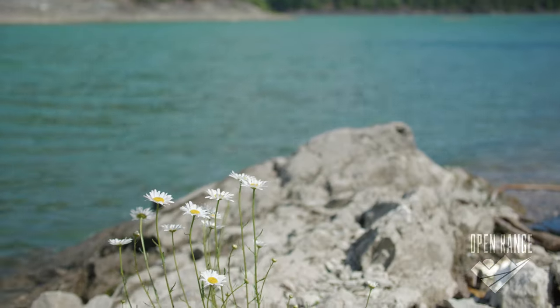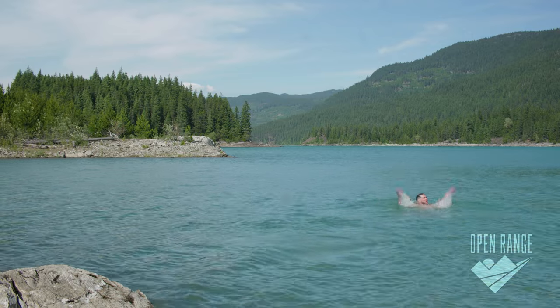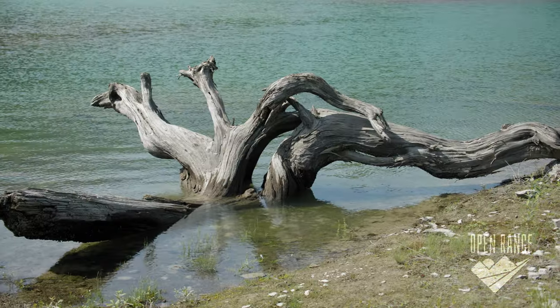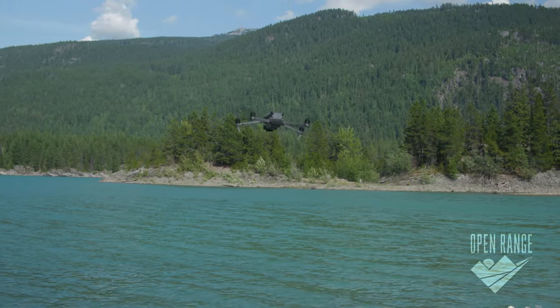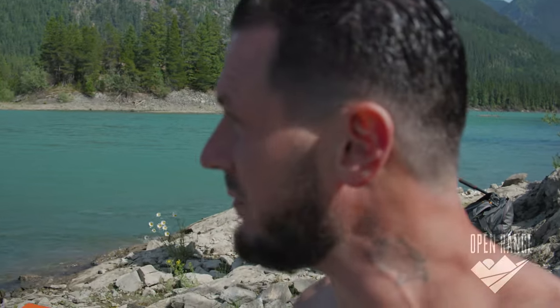Daisy Lake. What up, y'all? We are down here at Daisy Lake. Had to take a little dipper right when we showed up.